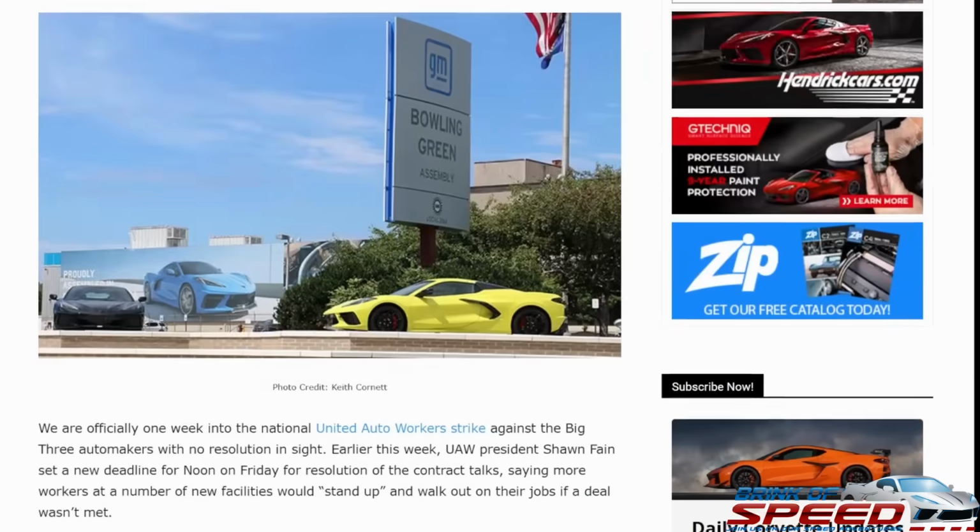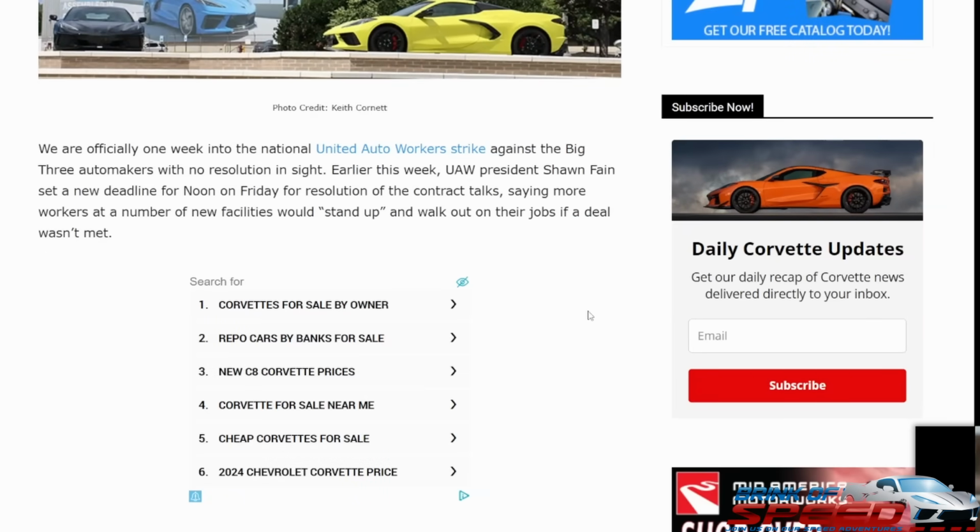I'm not going to go over everything here, but it does talk about how the President Sean Fain set a new deadline for noon on Friday for resolution of the contract talks, saying more workers at a number of new facilities would stand up and walk out of their jobs if a deal was not met.